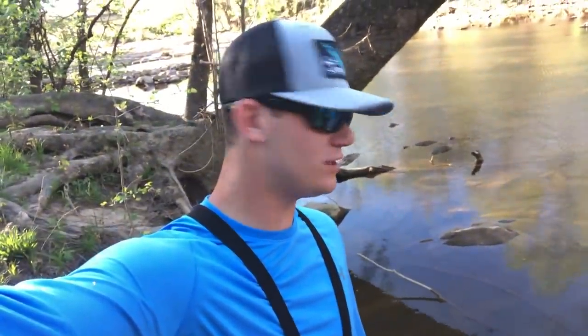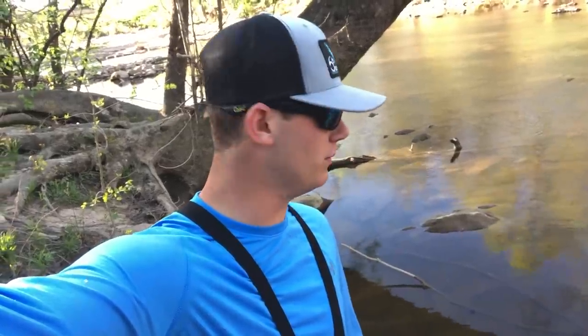All right, well, I know everybody loves to see the clear water release, but I was actually taking a picture and she flopped right out of my hands right back into the water. So fish is back in the water now, but didn't get that on camera. So let's go ahead and get back out there, see if we can get another big girl to bite that finesse jig.